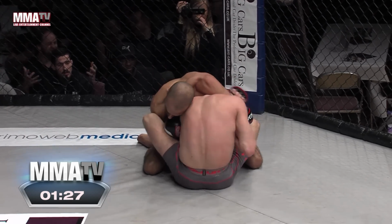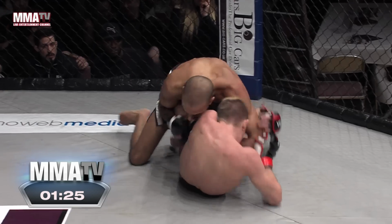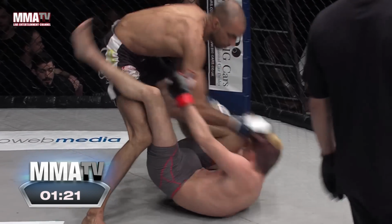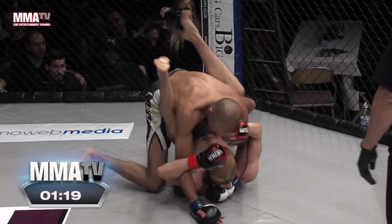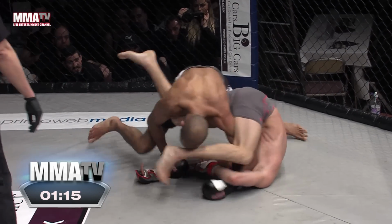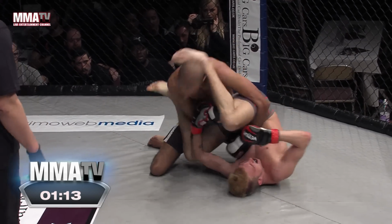Good hustle from Dani Khan. He's not under the throat though, and Haegland's going to power his way out. No, good defense from Haegland. He's got to keep connecting here though, otherwise Khan's just going to stand back up. And already Haegland going for the armbar. Again, and Khan is not taking that arm away, left it till the very last minute.